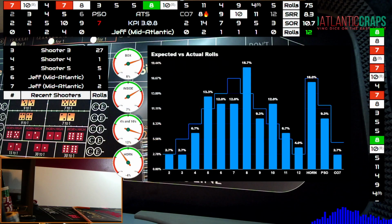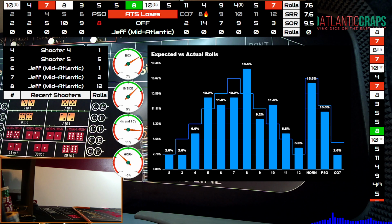All right, well, guys, look at that, shooter 3. Hey, that was me, 27 rolls there. So we had a total of 75 rolls and 7 sevens. Did I put the 8th 7 in there? I did not put the 8th 7 in there, so we need to put that in there. So it's going to shoot up one more. Yeah, so there we go. 76 rolls, 8 shooters.